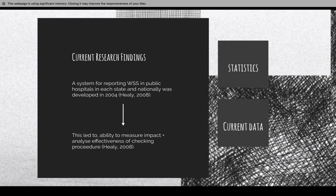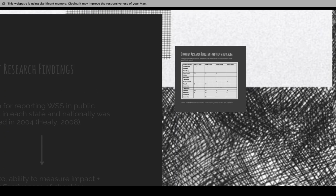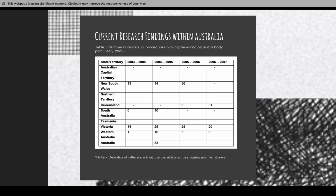A system for reporting wrong side surgery in public hospitals in each state and nationally was developed in 2004. This resulted in the opportunity to measure the impact of wrong side surgery and analyze the effectiveness of the standard checking procedure. Prior to 2004, there was no formal reporting system. Therefore, the identification of trends tied to the implementation of risk assessment initiatives and prevention and management strategies was proven difficult, as there was no state or national reporting system for wrong side surgery.